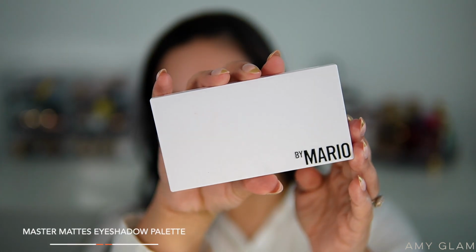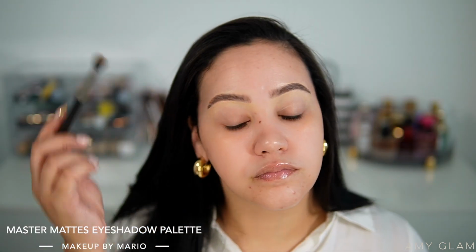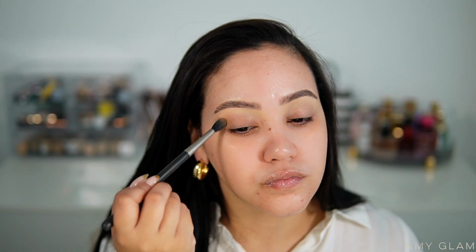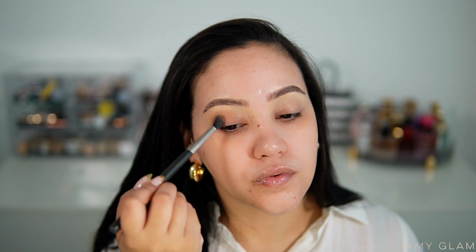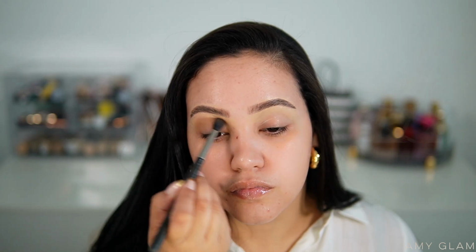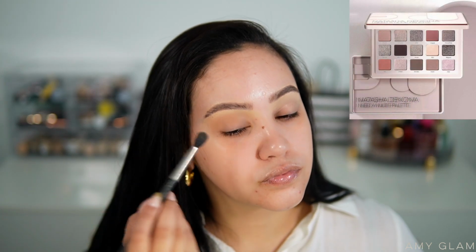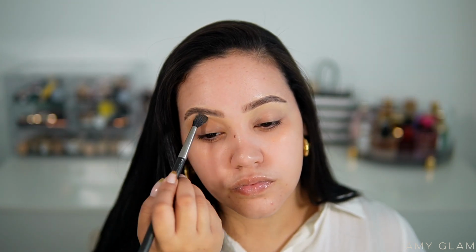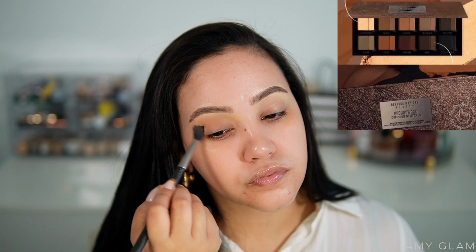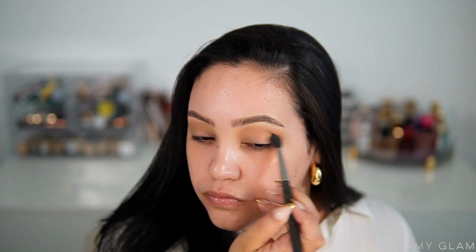For this look, I'm going to go in with the Makeup by Mario Master Mattes eyeshadow palette, which I know it's not available anymore. At least I don't think it is, or it's always sold out. But there are a lot of beautiful neutral or nude matte shades coming out soon. I know Patrick Ta is coming out with one, which I want so bad. And also Natasha Denona, which I already ordered. And also there is a Danessa Myricks one coming out. There's just a lot of beautiful matte, neutral, nude type of colors, and you can get the same look with those types of palettes. But it's always good to have one of those palettes because these are the best types of looks for every day.